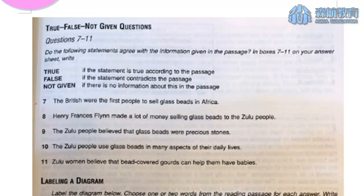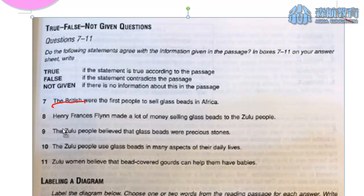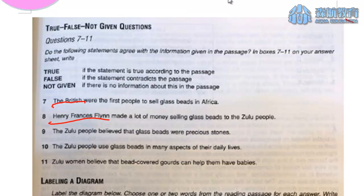Okay, so what do we have here? The first one, the British were the first people to sell glass beads in Africa. So probably they're asking, are the British the first ones? Okay. And the second, Henry Francis Flynn made a lot of money selling glass beads to the Zulu people. So I think they're asking you, did he make a lot of money, or is Henry the guy who made a lot of money? Okay, so you have to bear that in mind. So you have to look for this guy when you're reading. Okay, look for this Henry guy. Henry Francis Flynn, so long. I'm sure you can spot him.